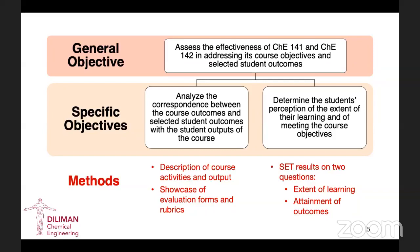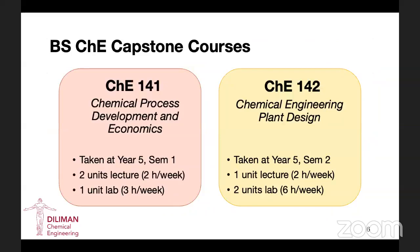We also obtained student feedback through the responses in the semestral SET results for CHE 141 and 142. The Student Evaluation of Teaching, or SET, is an online module employed by UP Diliman to collect feedback on the students' learning experience and evaluation of the handling of the courses that they were enrolled in a semester. We used results on two questions from the SET: the extent of the students' learning and the attainment of the course outcomes. The plant design course in the BS Chemical Engineering program in UP Diliman spans two semesters.